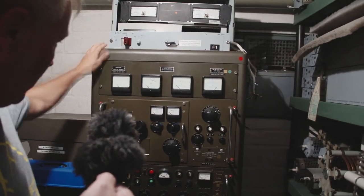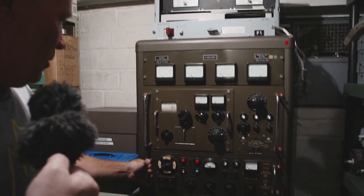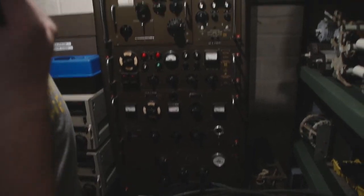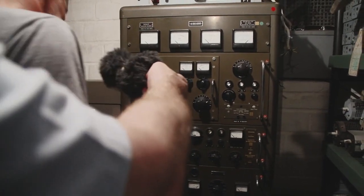Another wonderful transmitter for FM, for the air control. This is a big dark green cabinet with handles on the front, dials and knobs. Incredible piece of kit. Exactly.